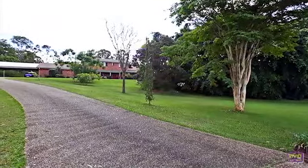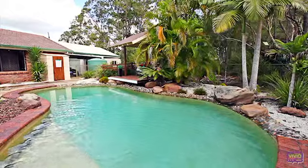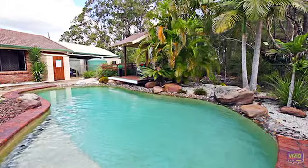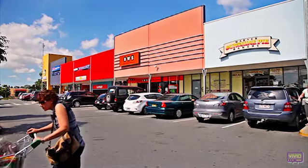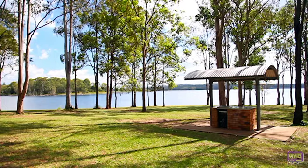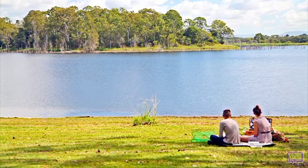Positioned on one of Cashmere's finest blocks, your absolute privacy is assured, as this gently elevated block is totally secluded and totally usable. You're less than 3 minutes to the Warner Shopping Centre, 2 minutes to the picturesque Bullockies Rest Picnic Area and Lake Sampson Vale.